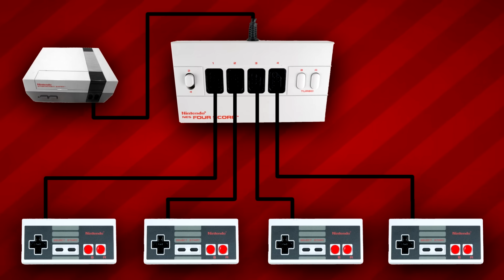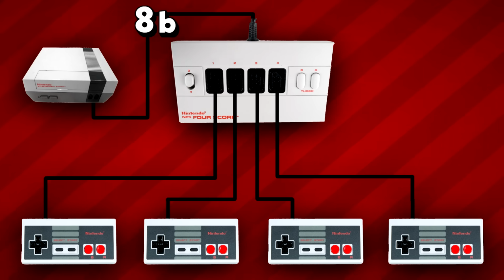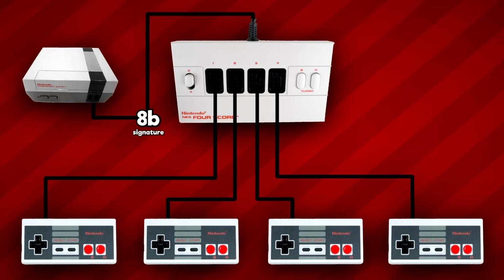First, the NES polls the first controller port for data. The multi-tap then returns 24 bits of information, 8 bits for player 1, 8 more bits for player 3, followed by an additional 8-bit signature, which confirms to the game that a 4-score or satellite is connected to the console.